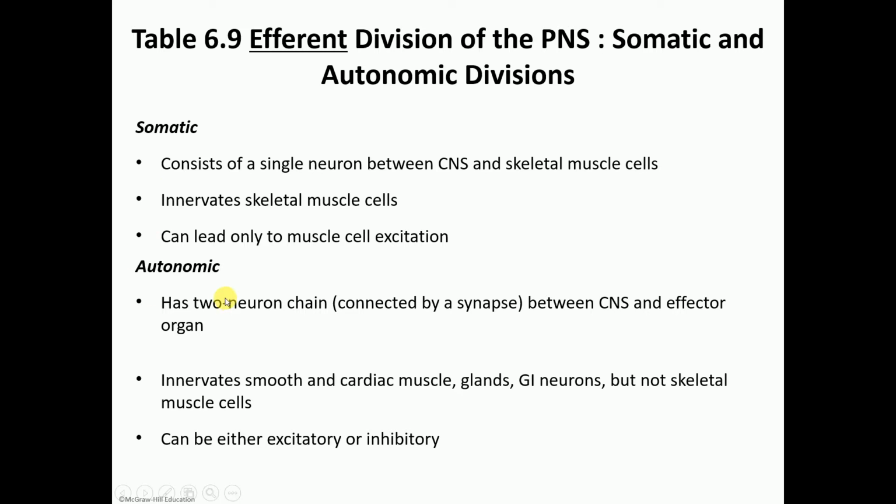The autonomic nervous system is different. Instead of having one single neuron, it's actually made out of two neurons, and these two neurons connect at the synapse. So there's a presynaptic neuron and a postsynaptic neuron. These are going to innervate smooth and cardiac muscles and glands, and they can either excite or inhibit the muscles. In the case of somatic muscles, there is no such thing as inhibiting a muscle. You just don't excite it. But in the autonomic nervous system, we can excite or inhibit the effector.